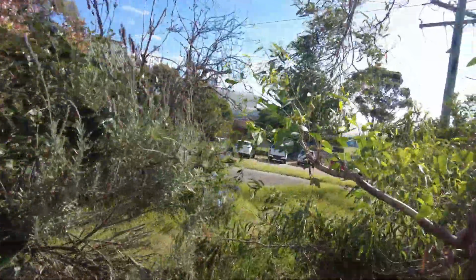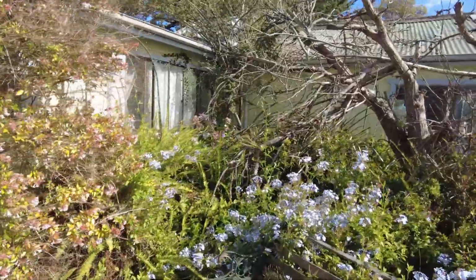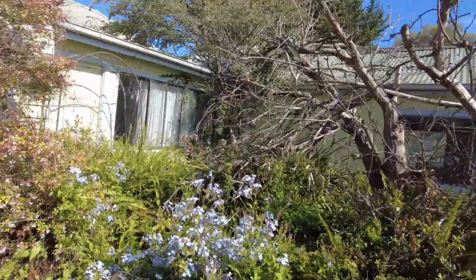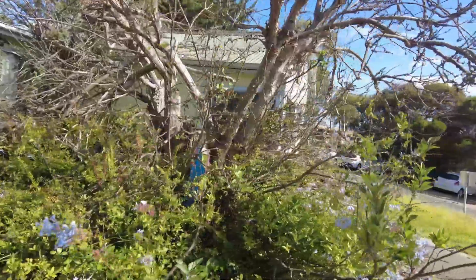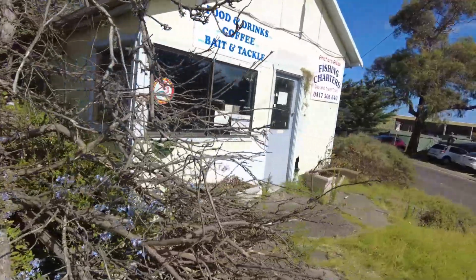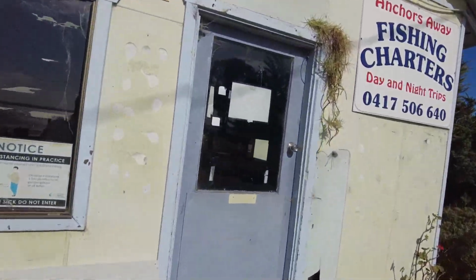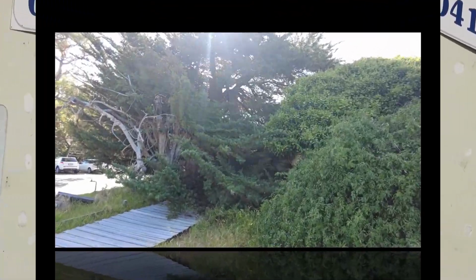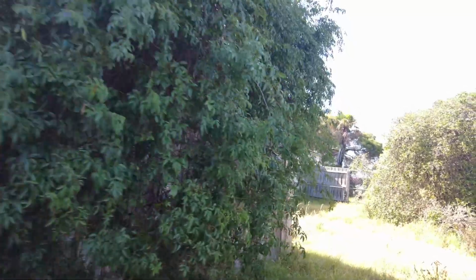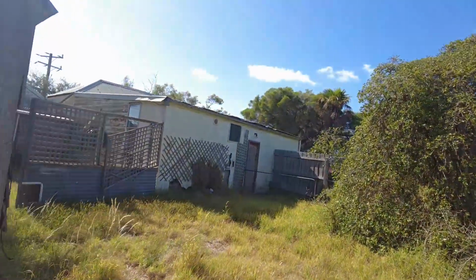All right. I think there's enough of a passing pedestrian traffic that will prevent any more damage or anyone doing anything silly to the building. But that said, nature is slowly taking over and reclaiming its land. So as you can see at the back of the milk bar, I've just come around a second time and it is overgrown, but nothing that can't be rectified pretty quickly.